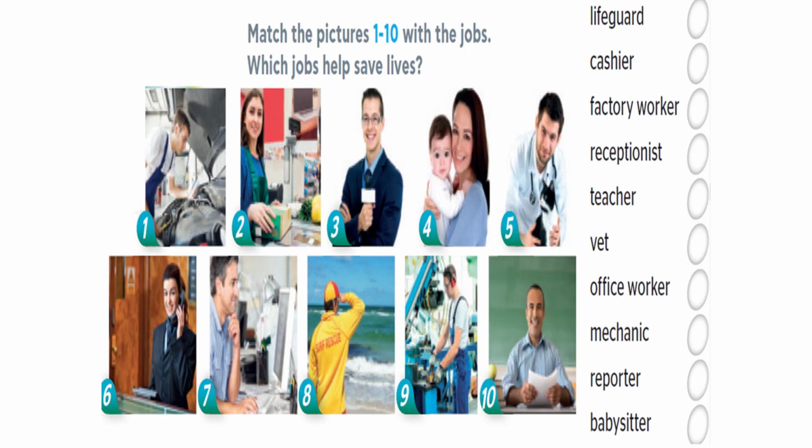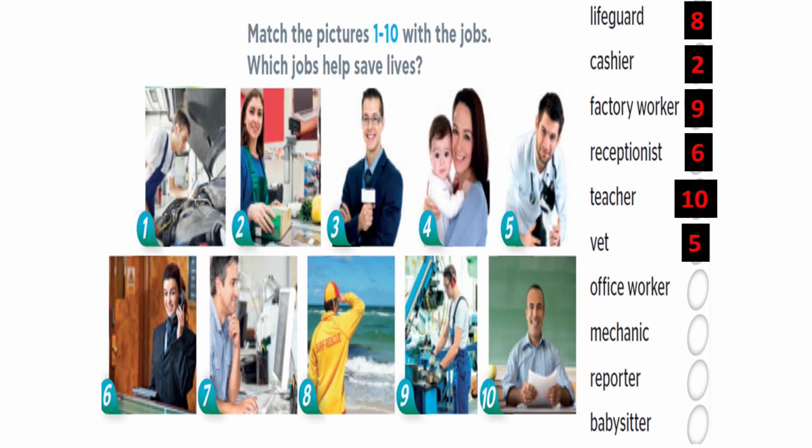Let's start with lifeguard, which is picture number 8, cashier, which is picture number 2, factory worker, picture number 9, receptionist, picture number 6, teacher, picture number 10, vet, picture number 5, office worker, picture number 7, mechanic, picture number 1, and reporter, picture number 3, finally babysitter, picture number 4.